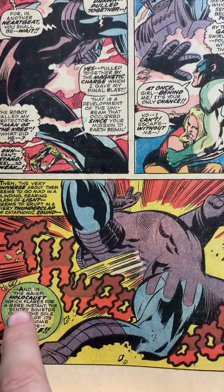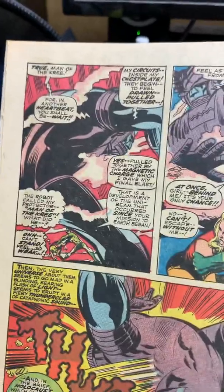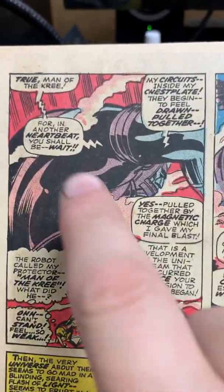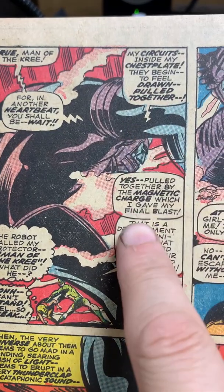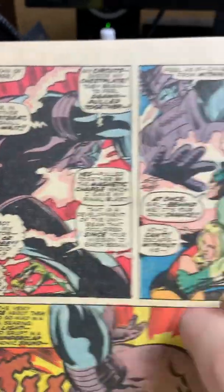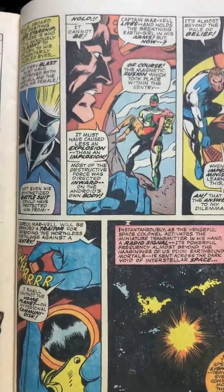And in a brief holocaust which flares for a mere instant, the Sentry Sinister claims the sole victim with its fearsome tirade itself. Okay. True man of Kree for another heart. Wait, the circuits inside my chest plate begin to draw and pull together. Yes, pull together by the magnetic charge which I gave my final blast. So he blasted with magnets and everything is being pulled together. A little plot power that was so big at the time, a little power stunt.